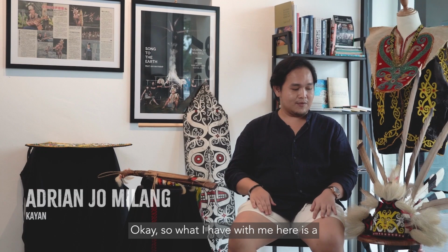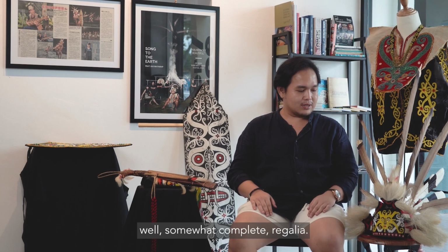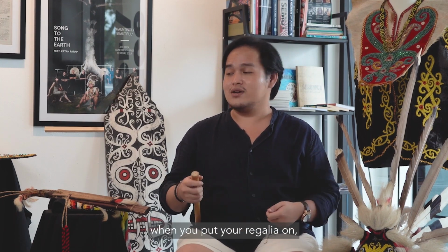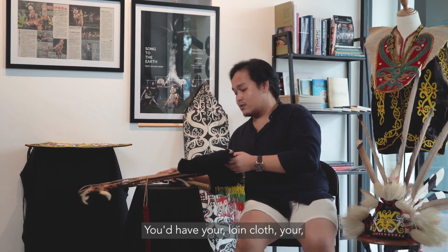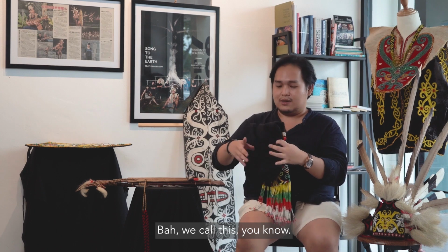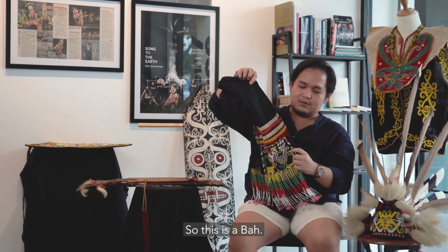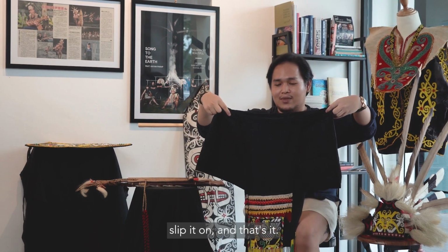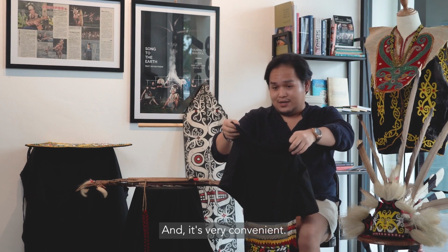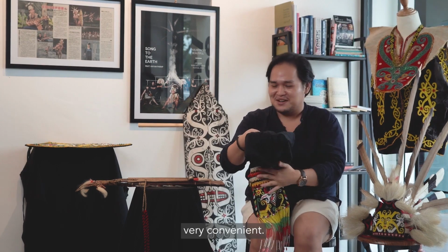Okay, so what I have with me here is a somewhat complete regalia, Kayan male. As is tradition, when you put your regalia on, you would start from the bottom. You'd have your loincloth, your bah, we call this. So this is a bah. These days, this is quite modern actually, because you just slide it on, and that's it. And it's very convenient. Doing a lot of shows, it's very convenient.